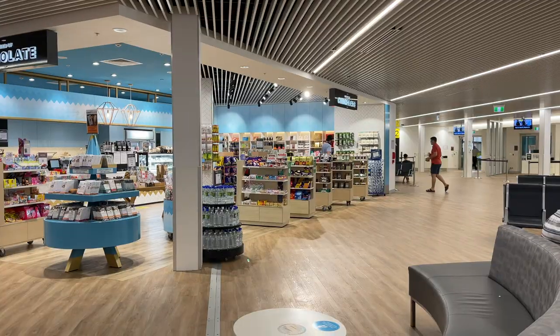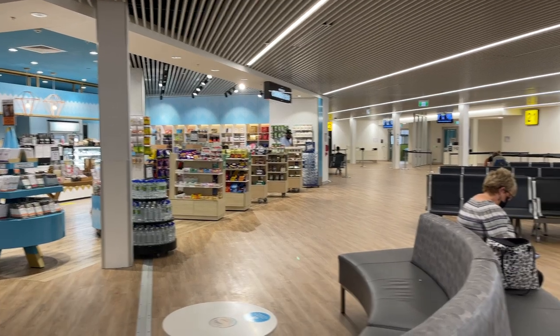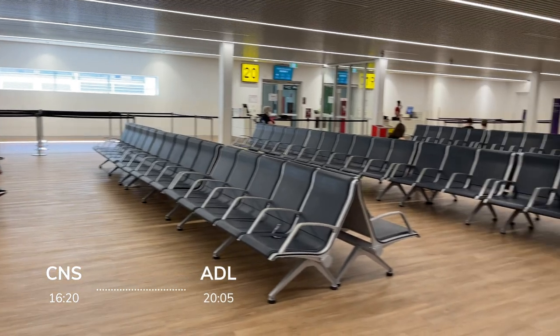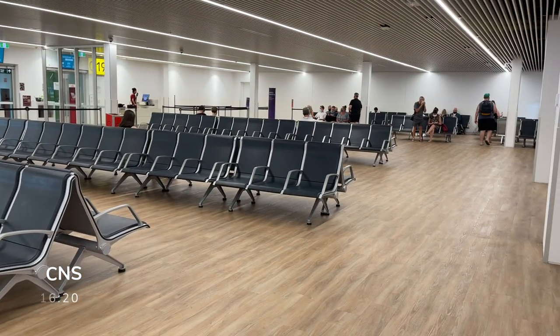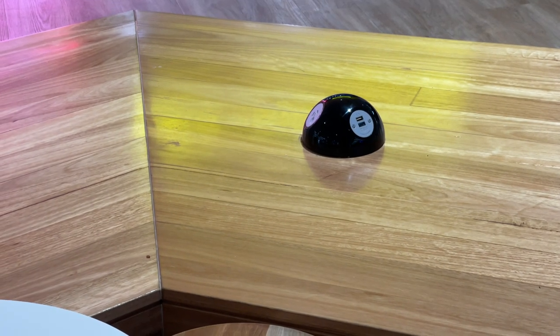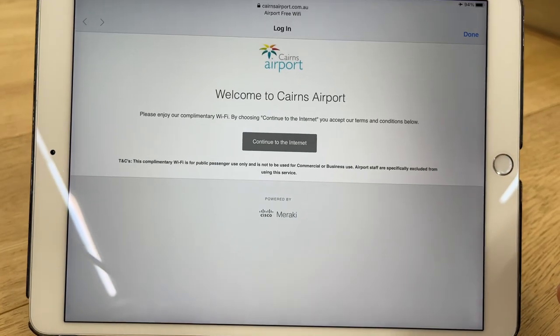Unfortunately, Virgin Australia doesn't have a lounge here. The flight time to Adelaide is about 3 hours. There's plenty of charging points. There's also free Wi-Fi.